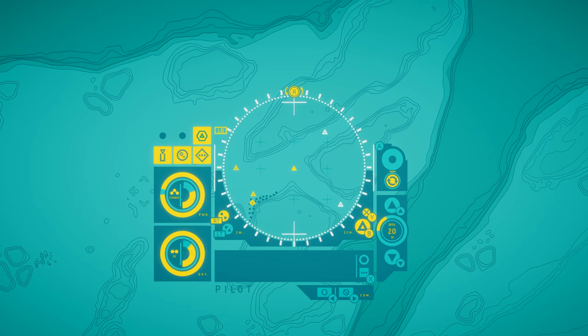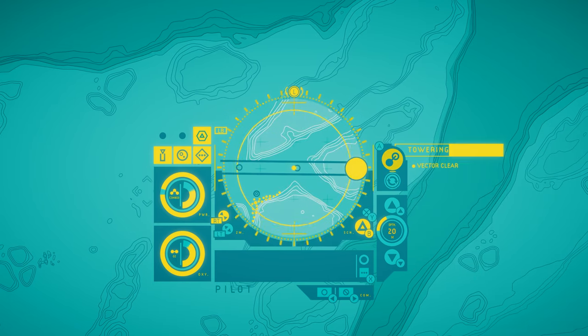Right, this is to the east, to the suit transponder. I don't think I want to do that yet. That's main quest stuff, you know?